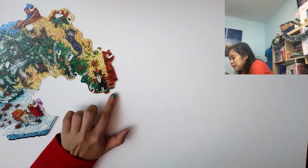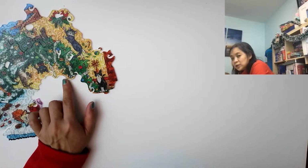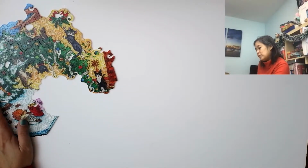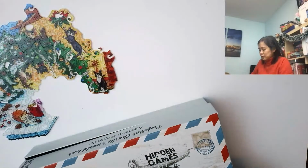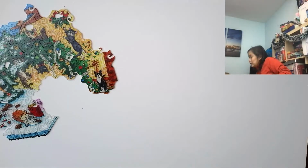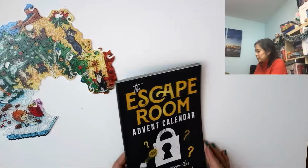I really feel like I want to keep it as an advent calendar, because putting this together as one big puzzle would be very challenging, and I probably wouldn't do it often because I've got a lot of big puzzles from other brands, but small puzzles like this are more rare. So, okay, that was Professor Charlie, and we've got the Escape Room Advent Calendar book.